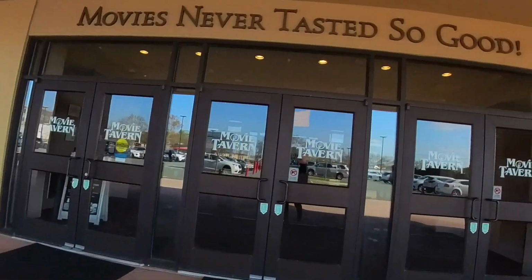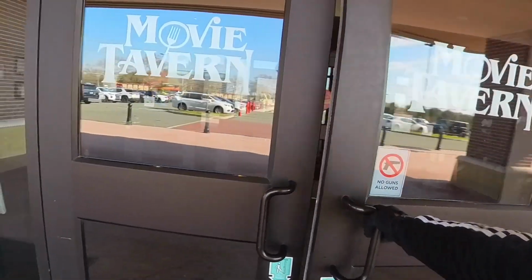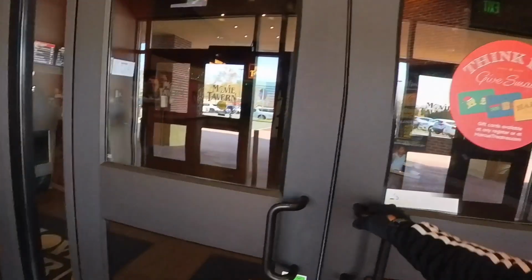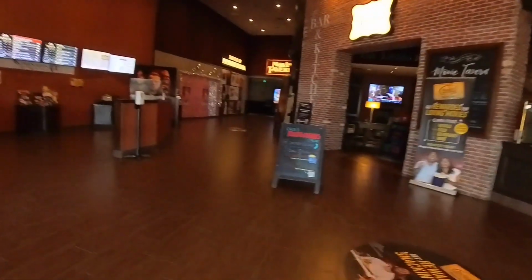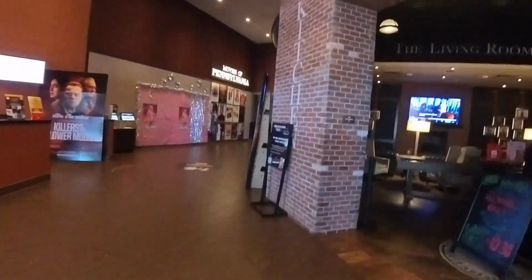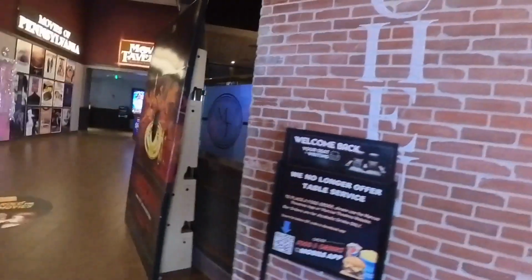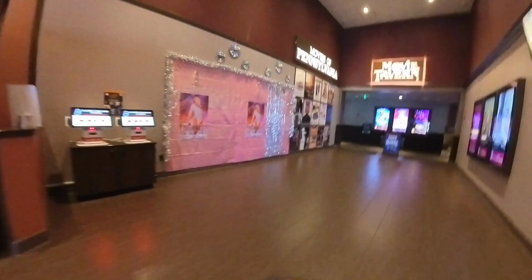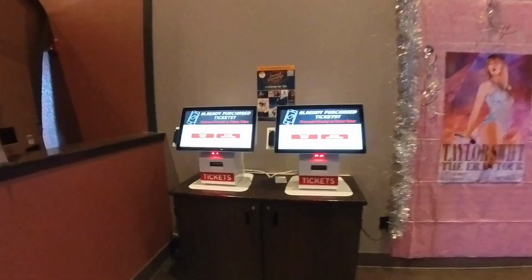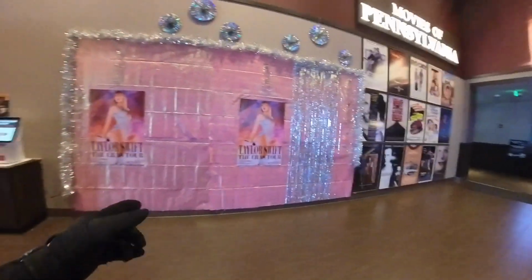Let's see, Movie Tavern. Let me show you guys real quick. Oh, look at this sign, guys. No guns allowed. That's because, you know, it is legal to have a gun here in the state of Pennsylvania. It smells good, like popcorn. Let me show you, the bar is right there, guys. That's where the bar is. It's kind of slow today. There, you could buy tickets there, guys. It's pretty nice for the girls to take pictures right there.